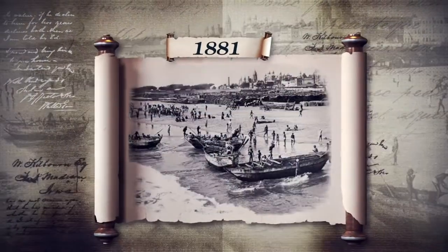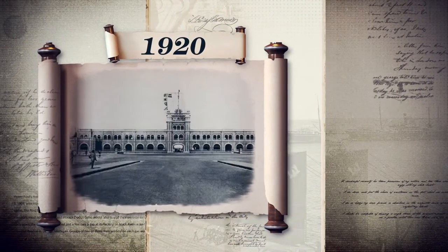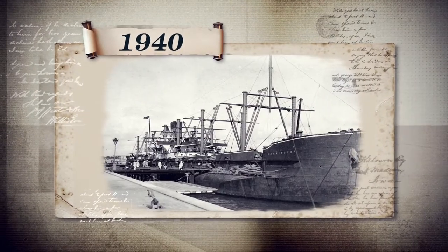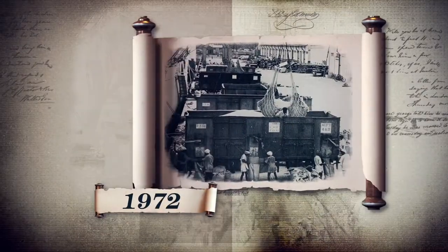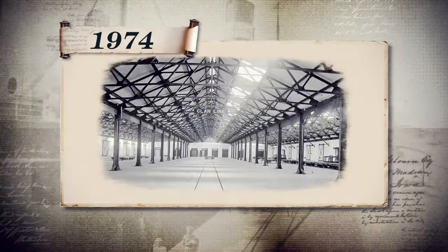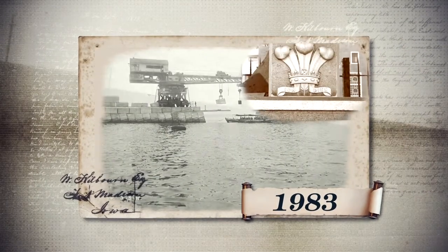The evolution of this old port, 1881, to its current status as the hub of the East Coast may seem miraculous. However, it is the clear vision for the future, conceptualization, planning, and the meticulous selection and installation of ultra-modern cargo handling facilities that made this seeming miracle a successful reality.